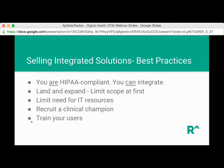An integration project typically requires a clinical champion, in the sense that you're typically integrating to streamline a provider's workflow or impact patient care, and that all has to do with the clinical body. So you need that clinical champion to stay behind you. After you leave that sales meeting, they're going to be the ones who stick around and fight for you to get that project approved.